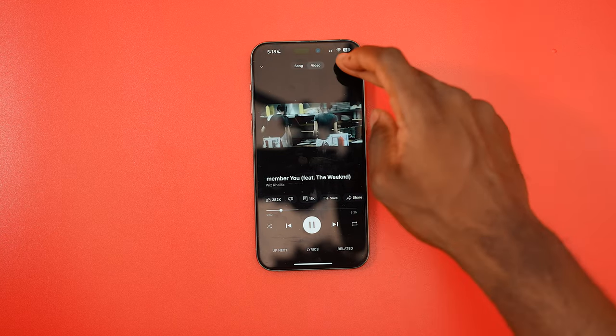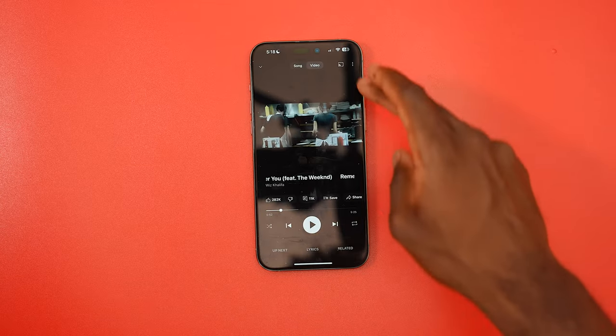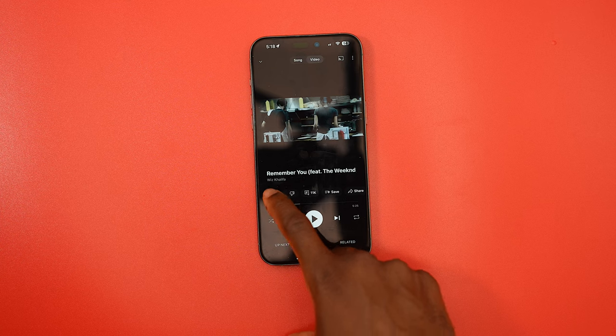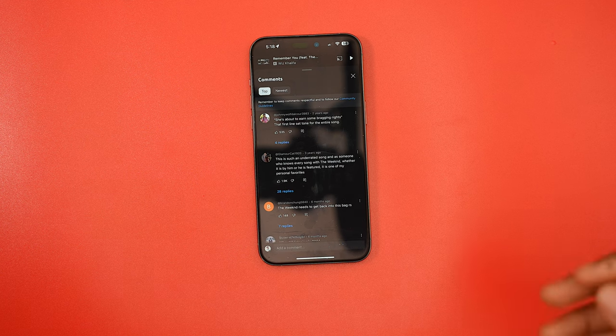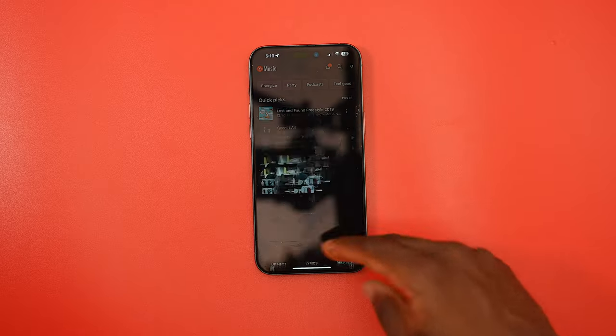Of course, you have your AirPlay here, so you can cast this onto your TV or Bluetooth speakers. And of course, you can add this onto your queue, start a radio station. You could thumbs up the video, thumbs down. You can even view the comments. For every single track that you guys see here, you can actually see the comments. So it's not just for the music video.